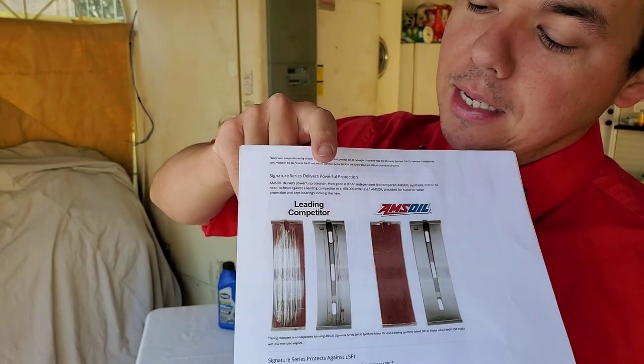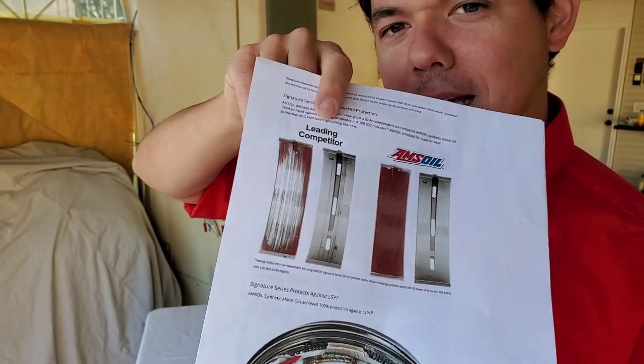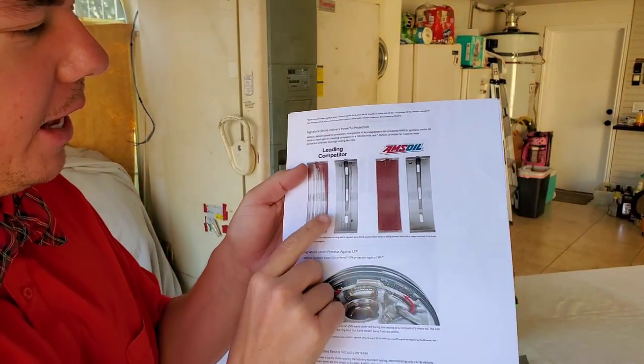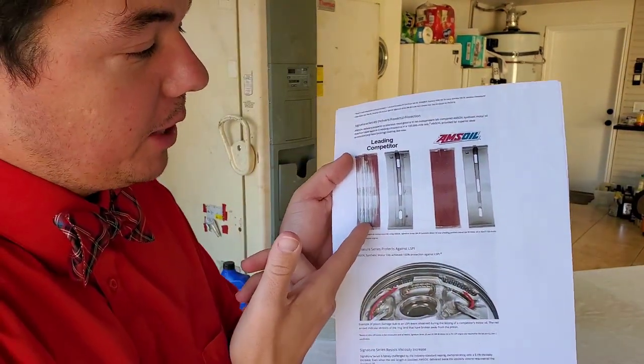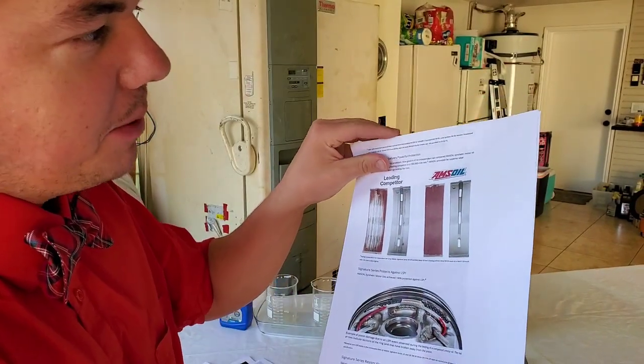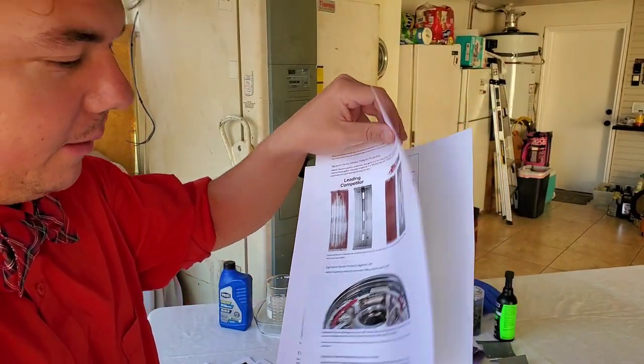This is something that would be like an OEM, and this is gonna be a mineral oil mix. This is half synthetic, or maybe only 25% synthetic. And this is the AMSOIL. And that's how it keeps that film more complete.